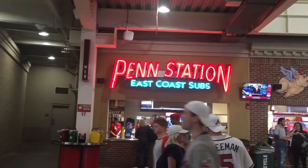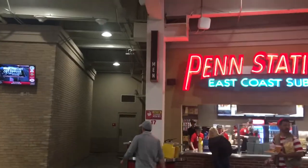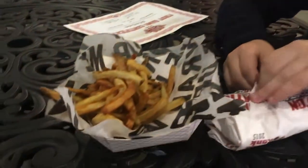One of the things that they're known for are their cheesesteaks. So let's go check out a cheesesteak here at Penn Station Subs. So we got the Philly cheesesteak. Let's open it if we can. There's like some tape. It was $11.50 for this basket of fries, which is a decent amount of fries, and the cheesesteak.